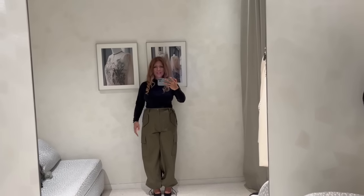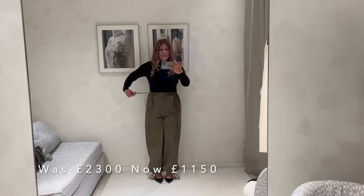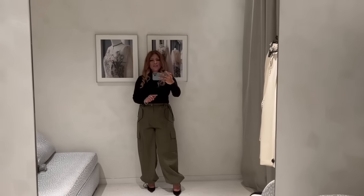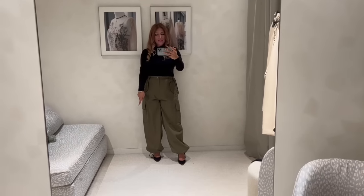This one takes me absolutely way back to the noughties. This is when the original utilitarian trend came out. This is a gorgeous, gorgeous trouser. As you can see, it's a combat trouser, but what is beautiful about this is you've got drawstring cords with a CD buckle there on both sides, and then you've got the same on the ankles.